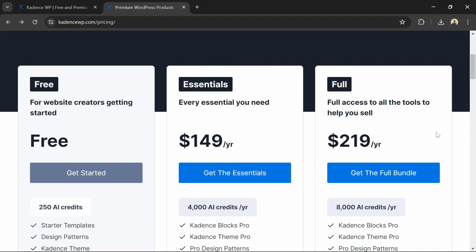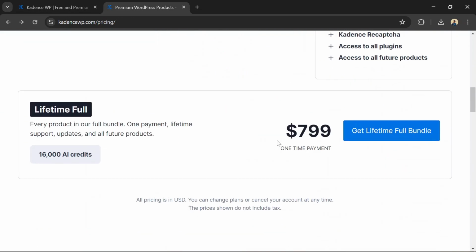A lifetime full plan for $799 at one-time payment is ideal for long-term website commitment and wanting lifetime access to all features and updates. It includes everything in the full bundle plan, including 16,000 AI credits.